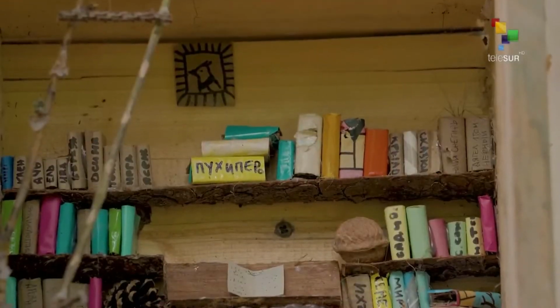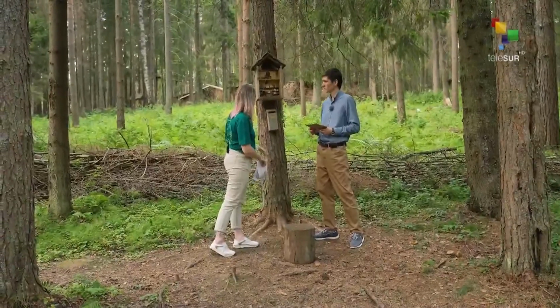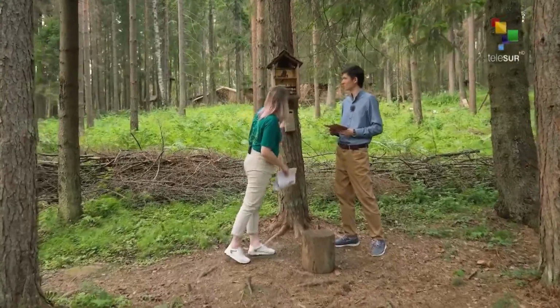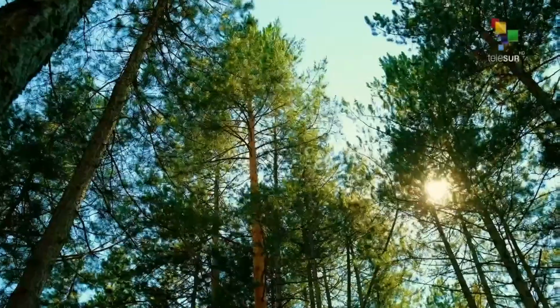For example, here's the book Fluff and Feather. Then there's some books about nuts, seeds. What else is there? Spruce, willow, all kinds of trees.